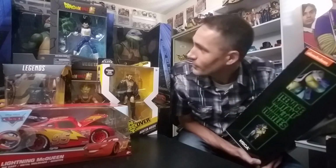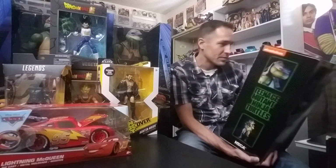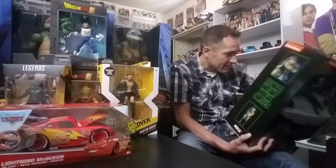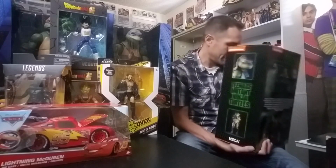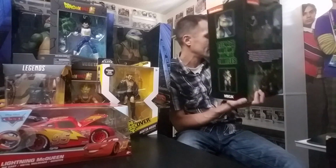I like that they all have different faces. He's got a little smile. Raph's just stone-faced, which I like, because he is the boss. He comes with a TCRI canister as well. Awesome.